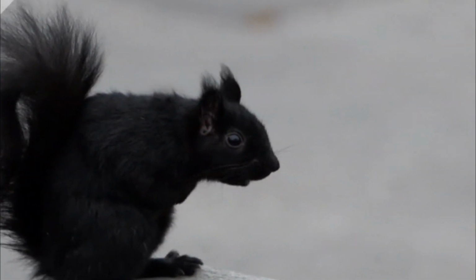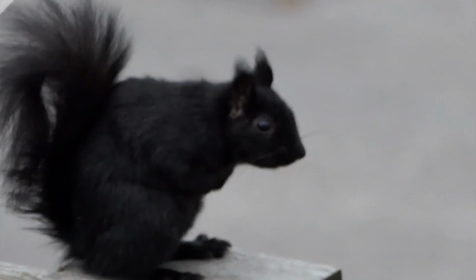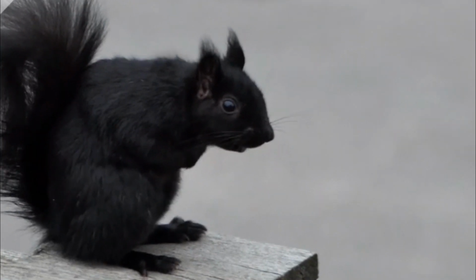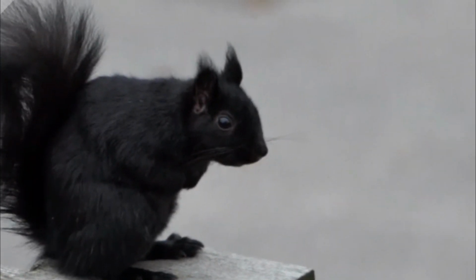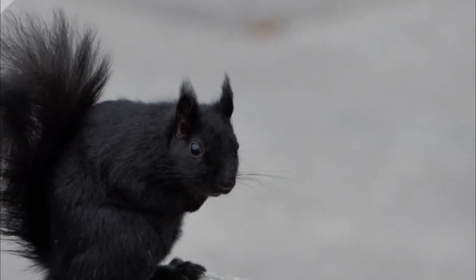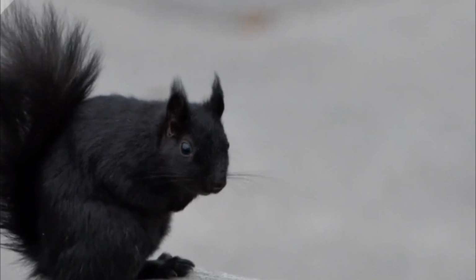Eastern gray squirrel. The eastern gray squirrel is a species of tree squirrel native to the eastern and central regions of North America. It is one of the most common and well-known squirrel species in the United States and Canada. Here are some key characteristics and information about the eastern gray squirrel.